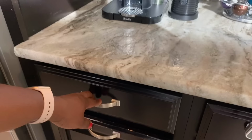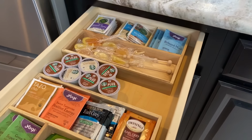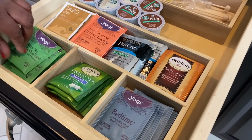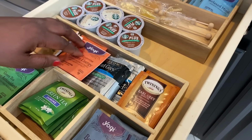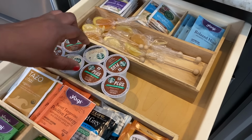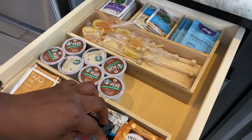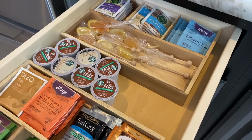And right next to the cookies and also part of the coffee area, I think it's good to have it here, is our tea. So I have a bunch of teas, all different flavors, different kinds. These are to carry to work because we don't have, what do you call it? A Keurig. We don't have a Keurig, but these are just to carry along if we go somewhere that we know there's a Keurig. I had them before, I used to take them to work. So we keep them like that.